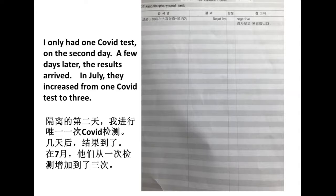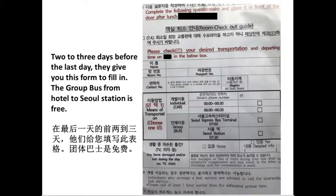I only had one COVID test on the second day. A few days later, the results arrived. In July, they increased from one COVID test to 3. Two to three days before the last day, they gave you this form to fill in. The group bus from the hotel to Seoul Station is free.